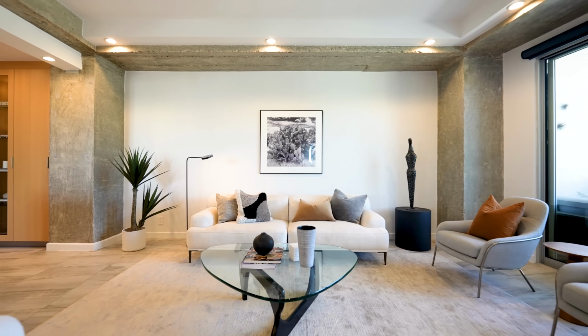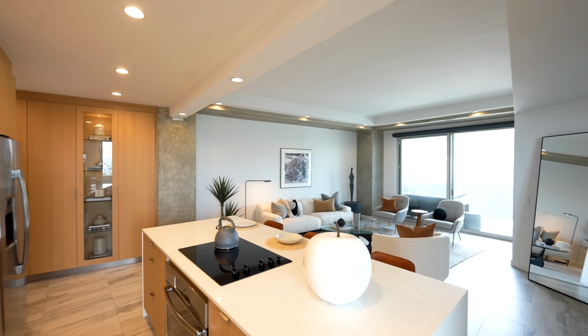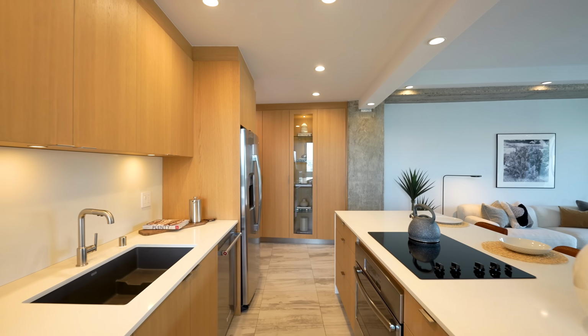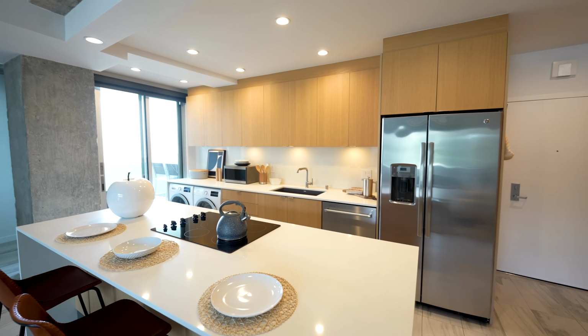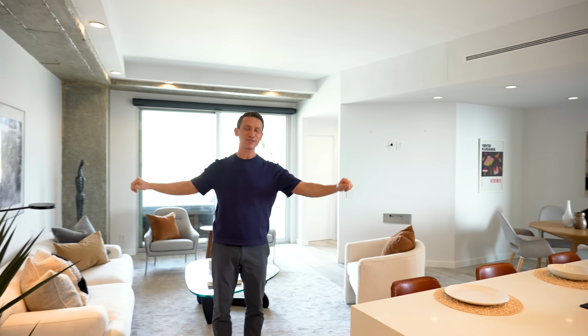The open concept living creates a perfect flow for both daily life and hosting. The modern kitchen makes preparing meals a joy, whether it's a casual breakfast or a chef-inspired dinner with friends. Guests arrive captivated by the stunning views, moving from the stylish interior out to the expansive balconies.